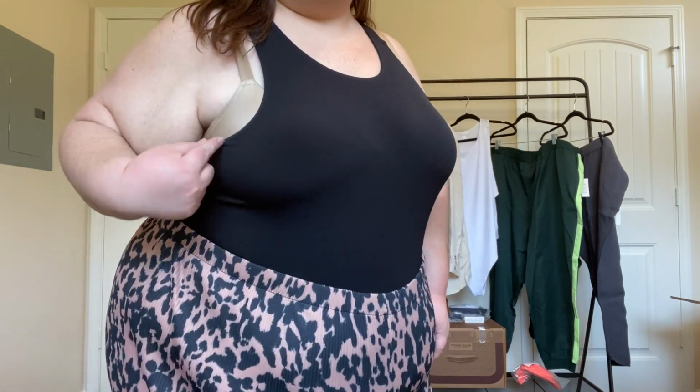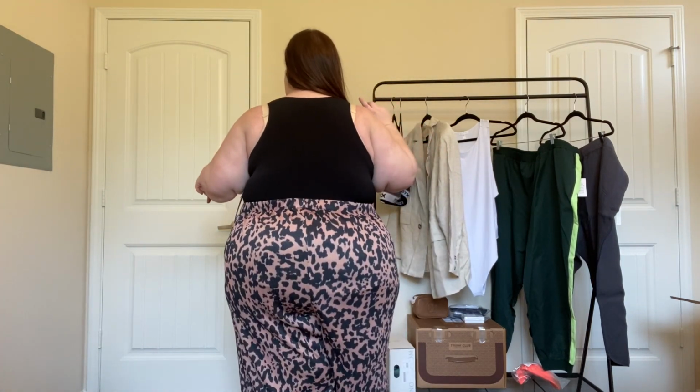I like the neckline. I like the material. I do worry about this. If I didn't have to pull it down so much, it would cover more. But if I pull it up, then it's definitely not snapping at all. Let me show you the back. So as you can see, the Racerback isn't super cutting in. I like the cut. It just needs like 6 more inches. And even then I don't know how comfortable it'd be.